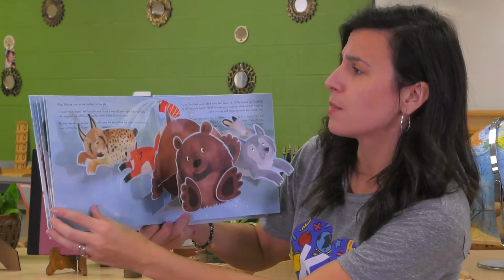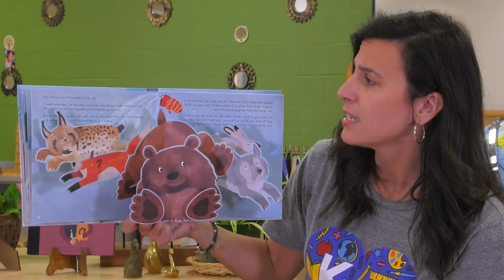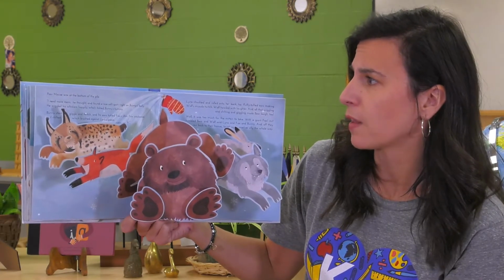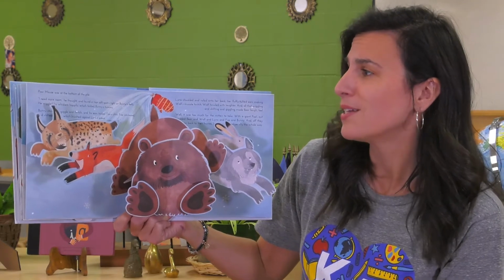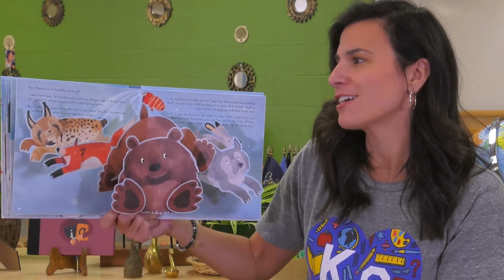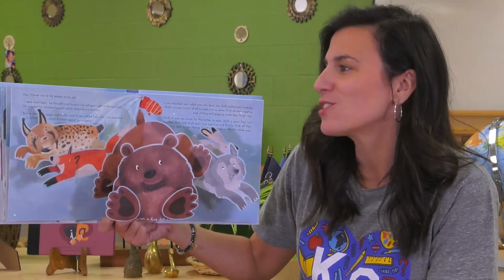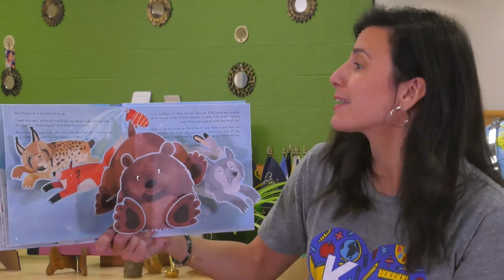Poor Mouse was at the bottom of the pile. "I need more room," he thought, and found a nice soft spot right on Bunny's belly. He wiggled his whiskers happily, which tickled Bunny's tummy. Bunny started to giggle and twitch, and his ears tickled Fox's chin. Fox snickered and shifted her tail, which brushed against Lynx's paws. What do you think's gonna happen?